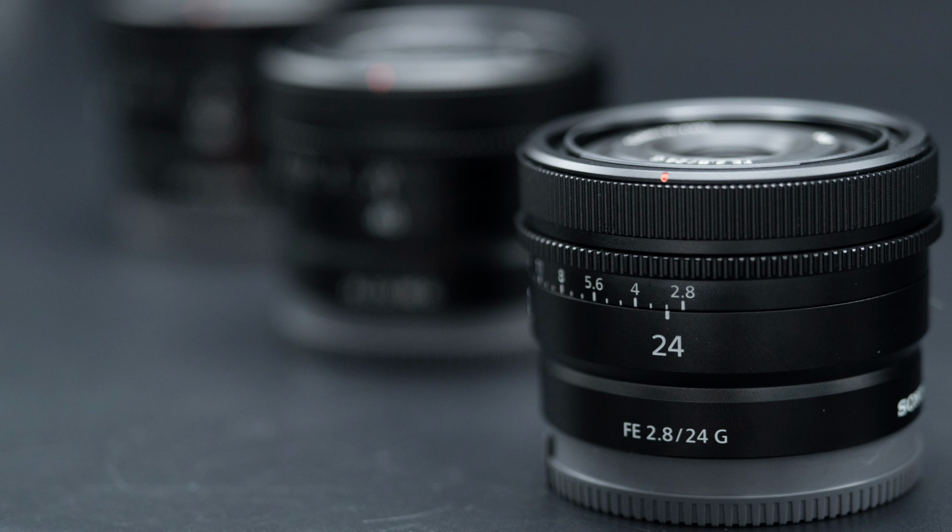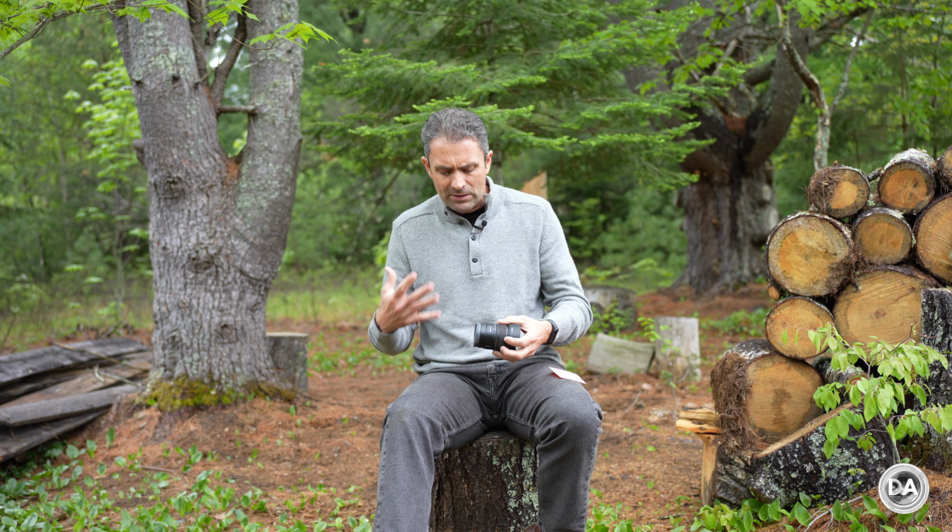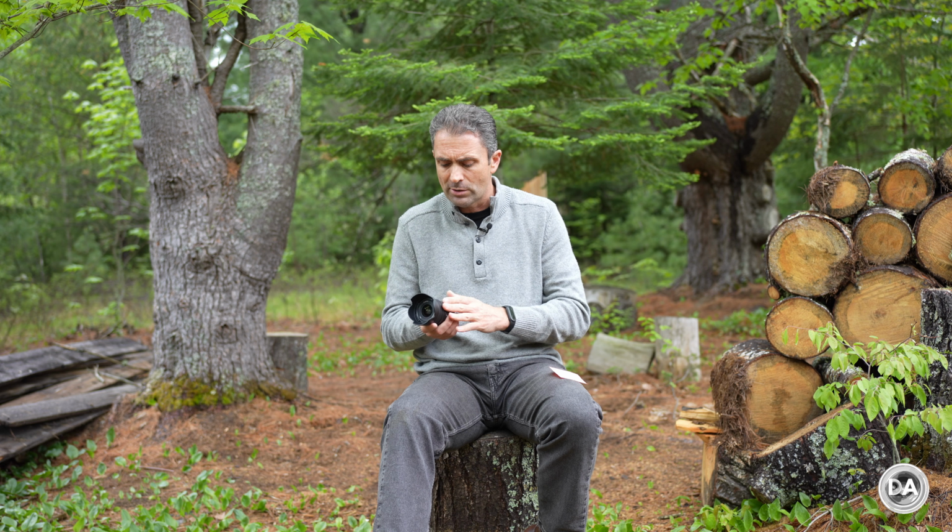But despite being very compact, it is in many ways kind of reminiscent of last year, I reviewed a series of G primes for Sony for full frame, including a 24mm f2.8 and then a 40 and 50mm f2.5 lens. And in that case, I looked at them as being extremely compact, yes, but also premium. They had advanced features like weather sealing, and then they had kind of the full suite of features very similar to what GM lenses have. And that's true here as well.